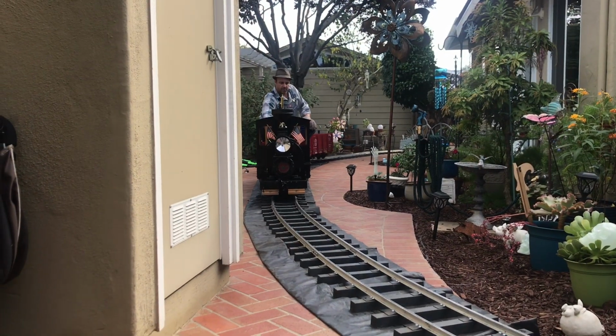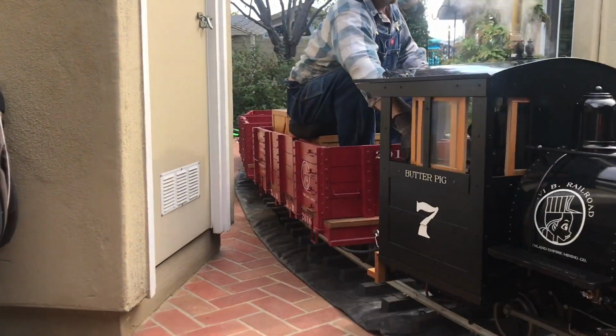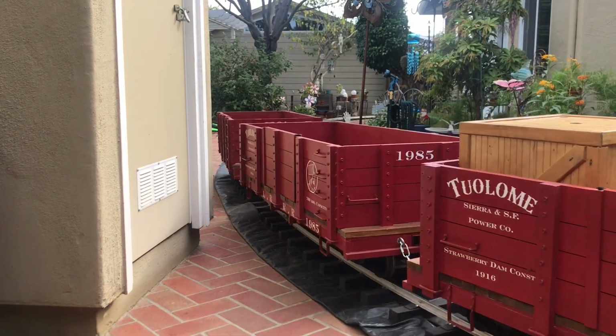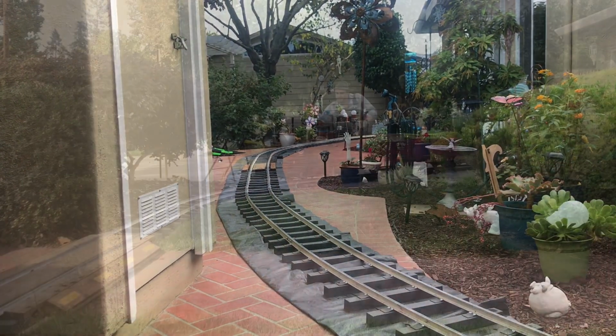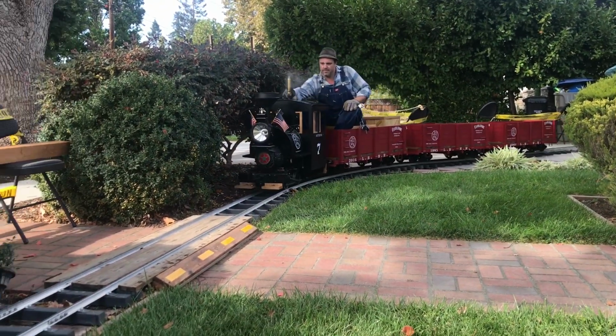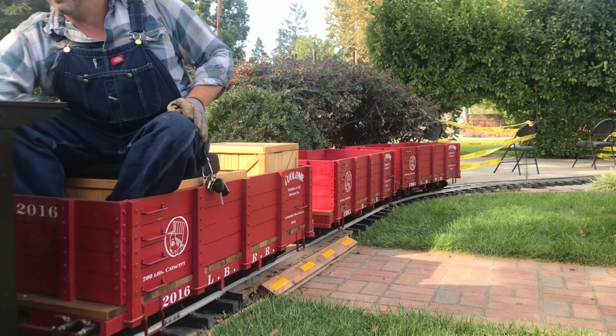I had previously made a part 6 to Butter Pig, but I thought I could do a little better. A few things have changed, in particular the rolling stock. This being the final episode, I also wanted to dive into why I chose the narrow gauge railroad with an 0-4-0 Porter.